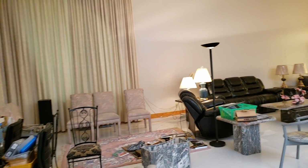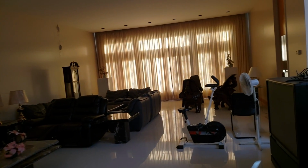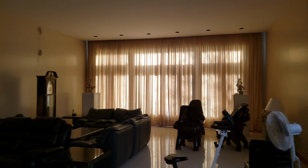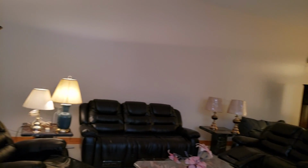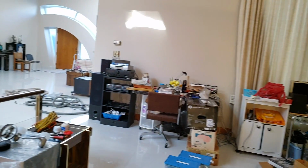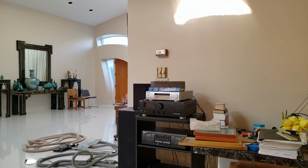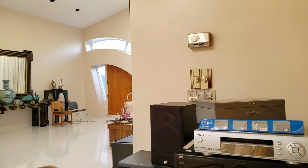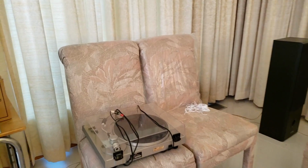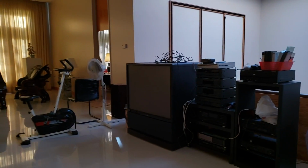And then here, guys, is a massive, massive living room. It's huge. Goes all the way back there, all the way across here, over there. There's desks everywhere, there's music, stereo systems everywhere. Look at this. You've got, I guess that's a CD player. Seen a couple of record players in here. There's one. Holy crap. Then over here, guys, more stereo equipment.